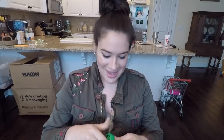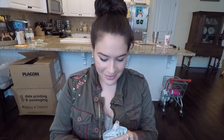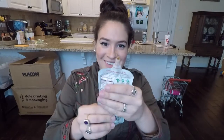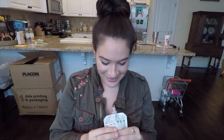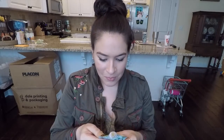Yes, so I'm not a big fan of kale, so we're gonna see how this goes. I'm happy that there's apple and kiwi in here, but just not the biggest fan of kale. But, you know, should try something new, right? That's what it looks like. It's kind of gross at first, but hopefully. Okay.